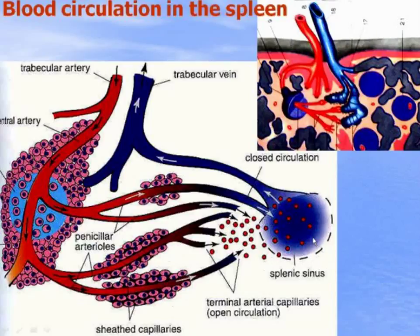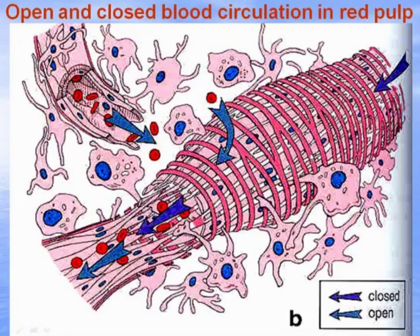This is a schematic drawing of open and closed blood circulation in red pulp. This is a sinusoid blood capillary or venous sinus. It is lined by long endothelial cells with intercellular clefts between them and no basal membrane, so circular, spiral, special reticular fibers support these endothelial cells. And when the blood flows through these capillaries, it's closed circulation.